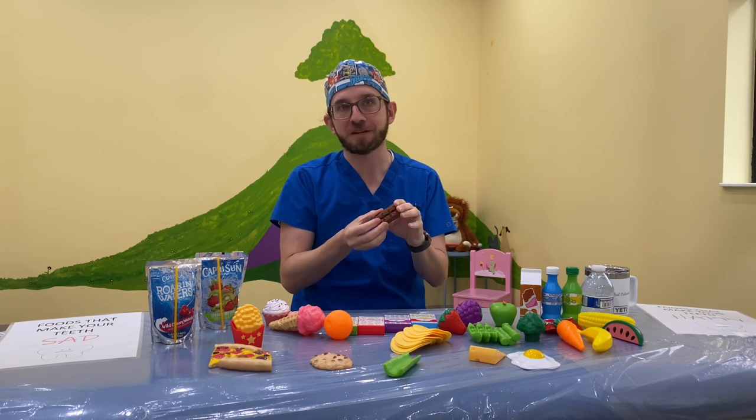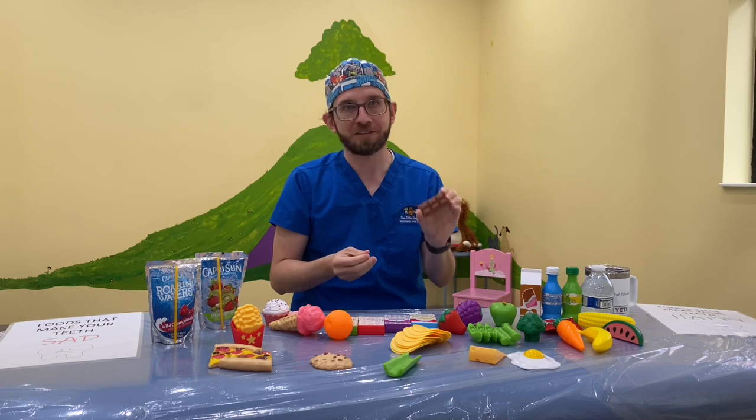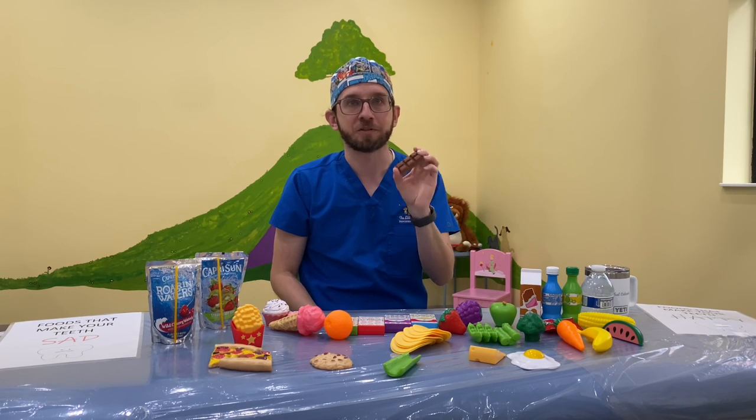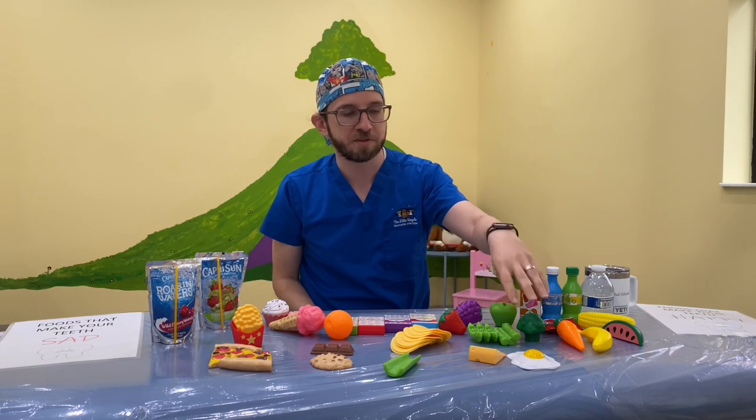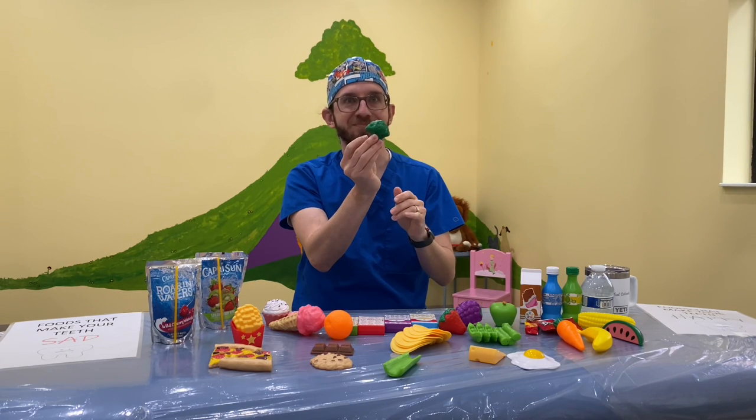So it's a nice way to get a simple flavor of sweet that we can all enjoy without having long lasting effects. Okay. So what do we think about broccoli?